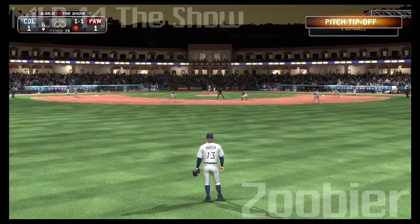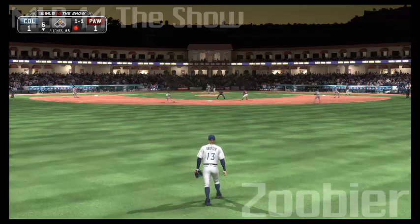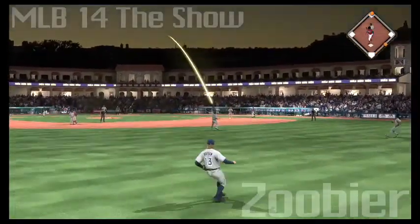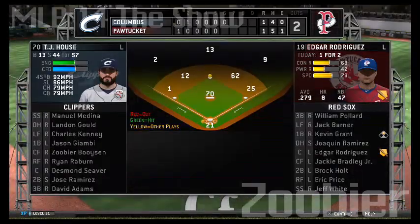Joaquin Ramirez will try it again. 0-for-2 with a fly out and a ground ball thus far. Now a swing and a ball popped in the air back behind short. Medina ranges back, and he has it for out number two.